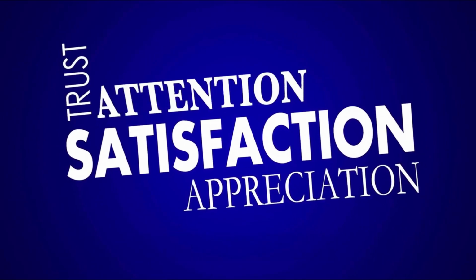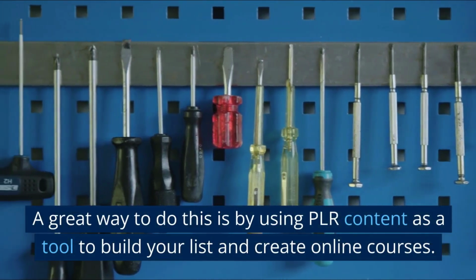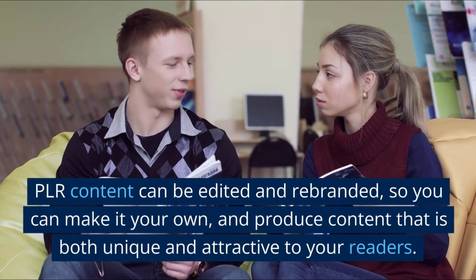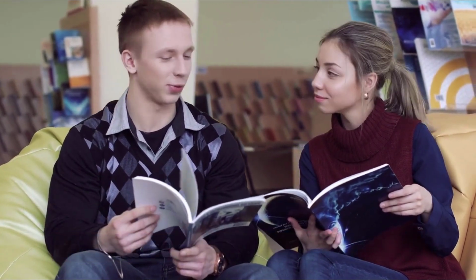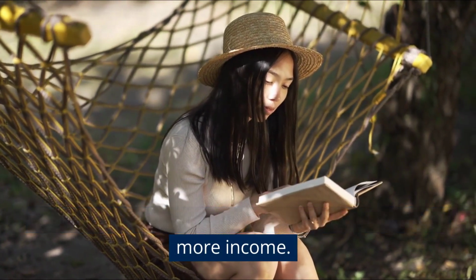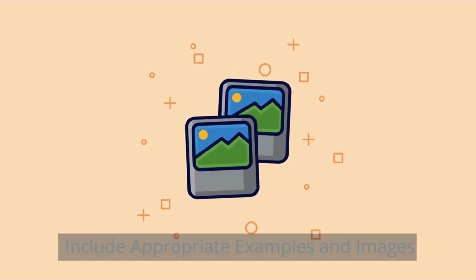Create quality content. Creating quality content is essential for anyone wanting to make money with PLR ebooks. A great way to do this is by using PLR content as a tool to build your lists and create online courses. PLR content can be edited and rebranded so you can make it your own and produce content that is both unique and attractive to your readers. You can also create content for blogs, websites, or other online ventures, which can help generate more income. With the right strategy, PLR ebooks can be a great source of income and a great way to make money online. Include appropriate examples and images.